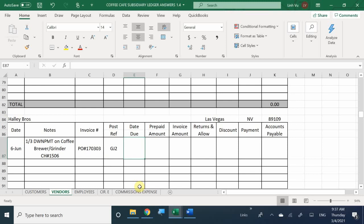Now, where we place this information is very, very important, because we have here a prepaid amount. In this case, I'm not going to place it there, because this is technically a deposit or a down payment. We're not making an advance payment for an advance payment.